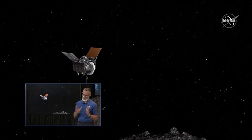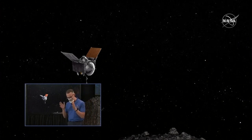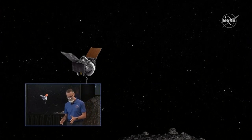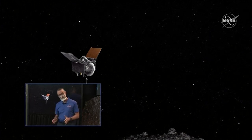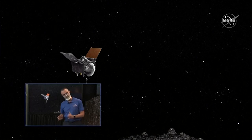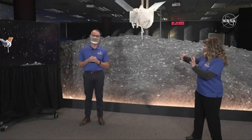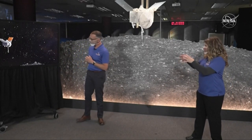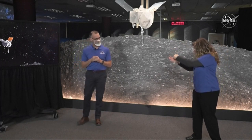And that's where we become centered over the Nightingale sample site and begin that final descent down to the asteroid surface. And the spacecraft is solely focused on its safety calculation and the decision on whether or not it's going to proceed down to collect that sample. Of course, the amazing thing about match point is that the asteroid itself is actually rotating. So when we go to match point, the spacecraft has to match the rotation of the asteroid so it comes directly down onto it. That's right.